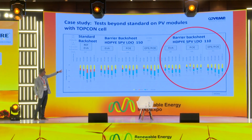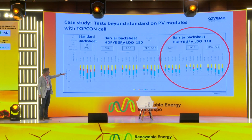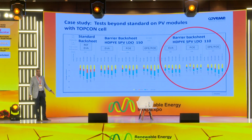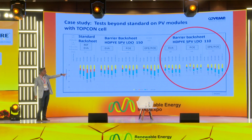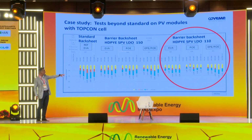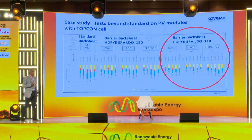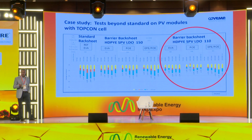But the product in 2 different thicknesses, the LDO 150 and the LDO 110, lost a little bit more than 3%, but the better result was the one with the 110 micron primer, which is the standard product that we introduced into the market and is now available. The loss is quite astonishing because after 2,000 hours we only have 1.5% if you use POE. If you use EVA, it's still less than 3%, and if you use EPE, POE it is in the range of 2.7. So we are continuing the investigation. We send material to Fraunhofer PV module to do additional tests, and we are very confident this material can be a successful substitute for the backside glass.